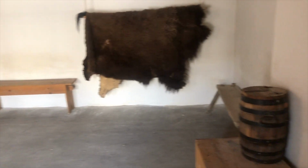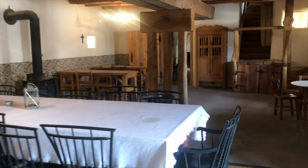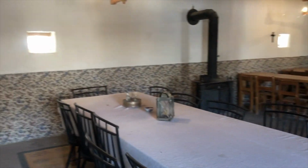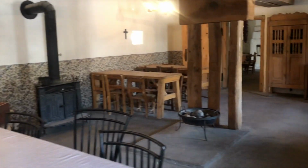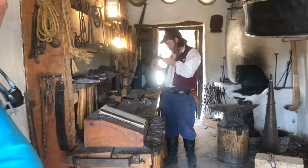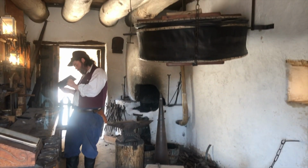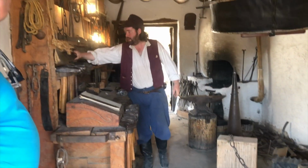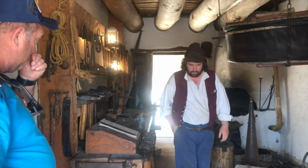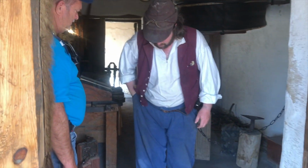Inside Bent's Fort. This was the trade room. Moving on to the dining room. Again, so I can't do a lot of smithing today. The blacksmith shop. I do some smithing. Awesome. Made this one the day before yesterday.